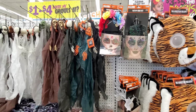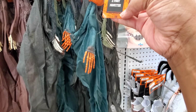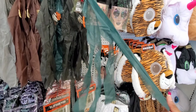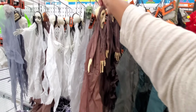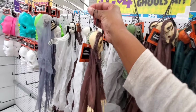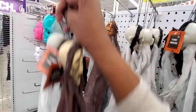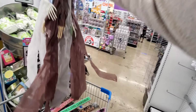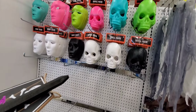Oh look, a score gym kit. And then they have these little ones. These are $1. A 2-foot monster. Now you can get that. Those will look cute. Let me grab a couple of those. I'll grab some of these. And look, they've got little replicas or whatever they were back there. But for Halloween and Christmas, I go all out for my boys. Look at the skull mask.